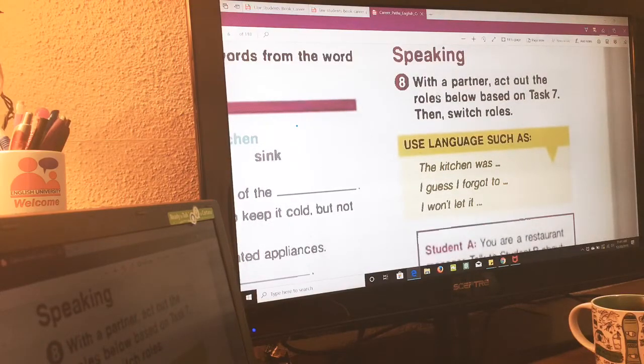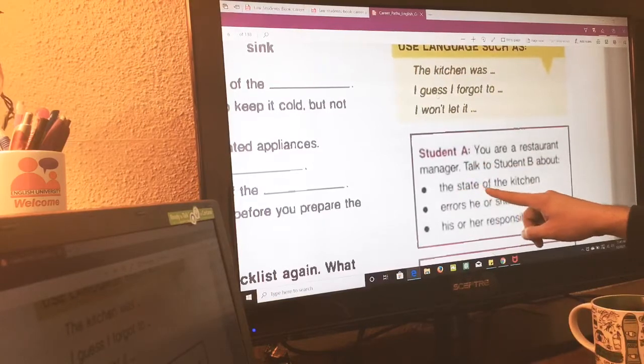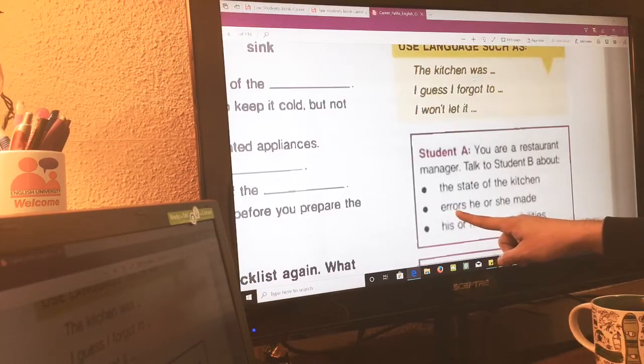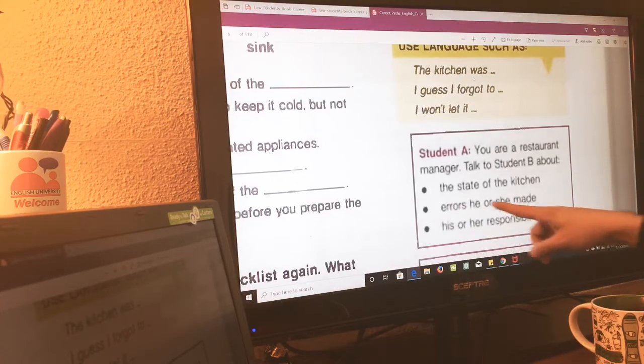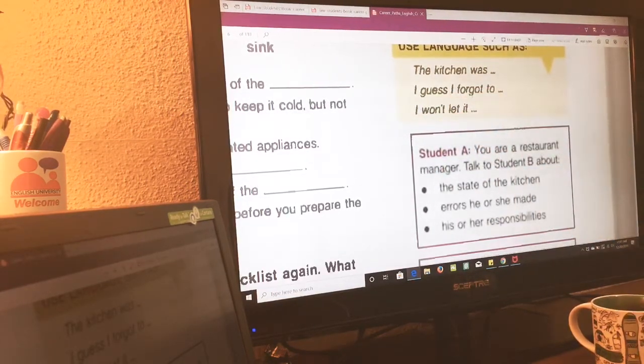Okay, speaking. The state of the kitchen. You're gonna use the kitchen was clean. Excellent. Yes. Errors. Errores. Oh, yo creo que se me olvidó. I guess I forgot to. ¿Cuál será un error?